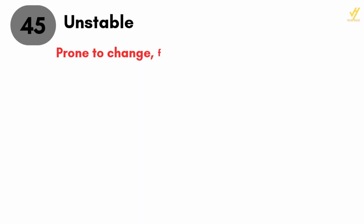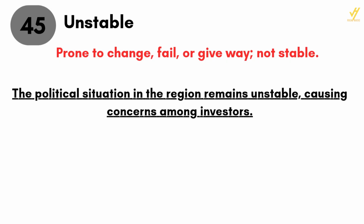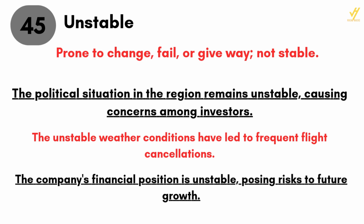Unstable. Prone to change, fail, or give way, not stable. The political situation in the region remains unstable, causing concerns among investors. The unstable weather conditions have led to frequent flight cancellations. The company's financial position is unstable, posing risks to future growth.